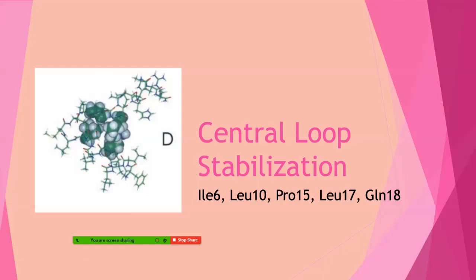And these residues in particular contribute to the overall structure of the protein. It allows the protein to be small, flexible, but also highly defined. It also has a highly defined hydrophobic core, which is a result of these residues in this particular order.